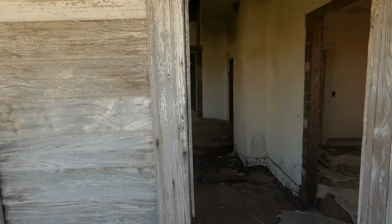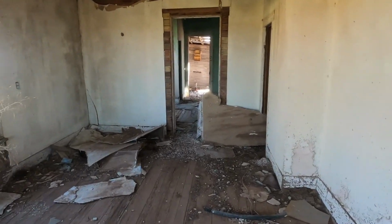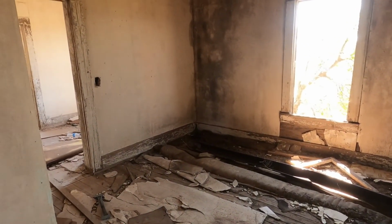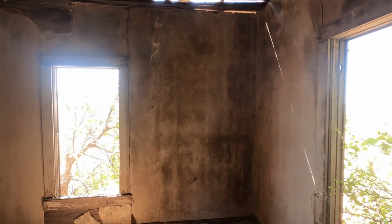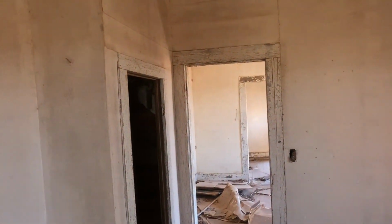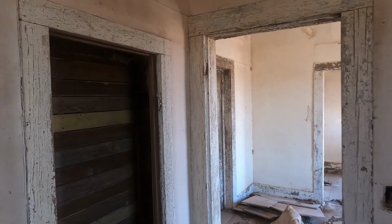Let's go on in. This place is really unstable, and I actually debated even coming in here, but I determined that I just won't step in the soft spots. There really isn't much to this place, but it was obviously really well built because this is a very old place. Not very big, but it was probably built by the family themselves.